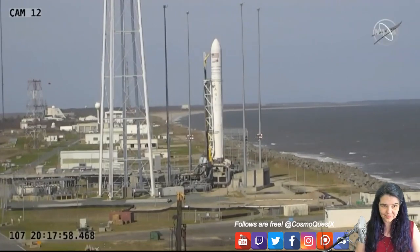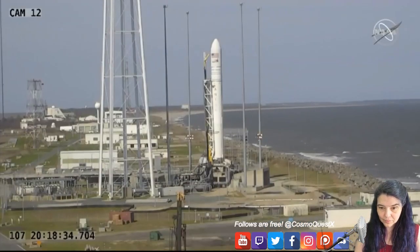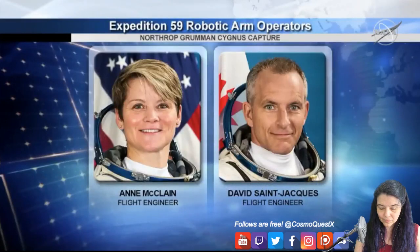Again, the ultimate destination of the Cygnus cargo craft over the course of its day-and-a-half journey to the International Space Station. Welcoming the vehicle will be the crew of Expedition 59. On board the International Space Station is, from left to right, David St. Jacques of the Canadian Space Agency, Anne McClain of NASA, Oleg Kononenko, the commander of Expedition 59 of Roscosmos cosmonaut Alexei Ovchinin. To his right are NASA astronauts Nick Hague and Christina Cook. Anne McClain will be the one capturing the Cygnus vehicle in just about a day and a half as the prime robotics operator. She'll be backed up by David St. Jacques of the Canadian Space Agency, Nick Hague standing by to monitor telemetry during the approach of the Cygnus vehicle to the International Space Station.